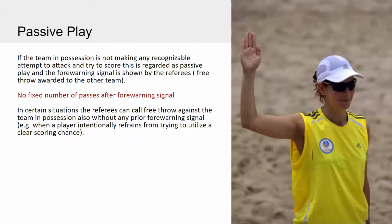We also have passive play in beach handball. Again, if the team in possession is not making any recognizable attempt to attack or try to score, it is recorded as a passive play, just like we know in indoor. And it's also the same forewarning signal that we know from the indoor version. However, other than in indoor, there's no fixed number of passes that can be done. And usually the time period that we would give someone for passive play is a lot shorter. So in beach handball, usually it's around 2 or 3 passes maximum that referees will allow once the forewarning signal has been raised.